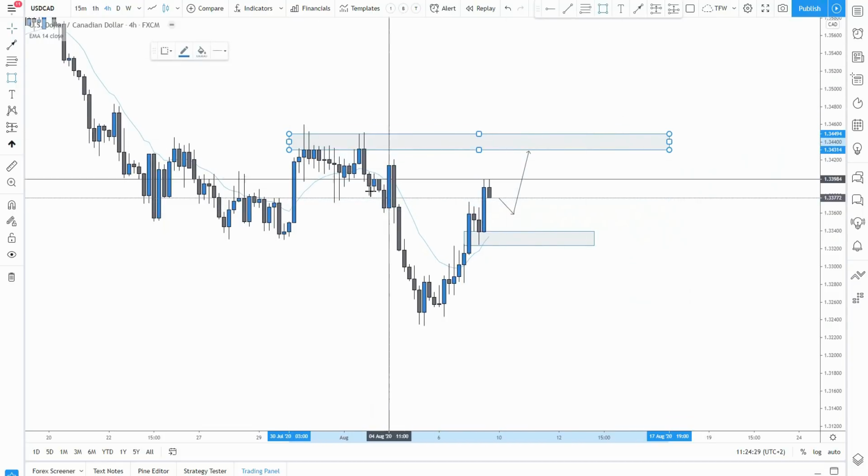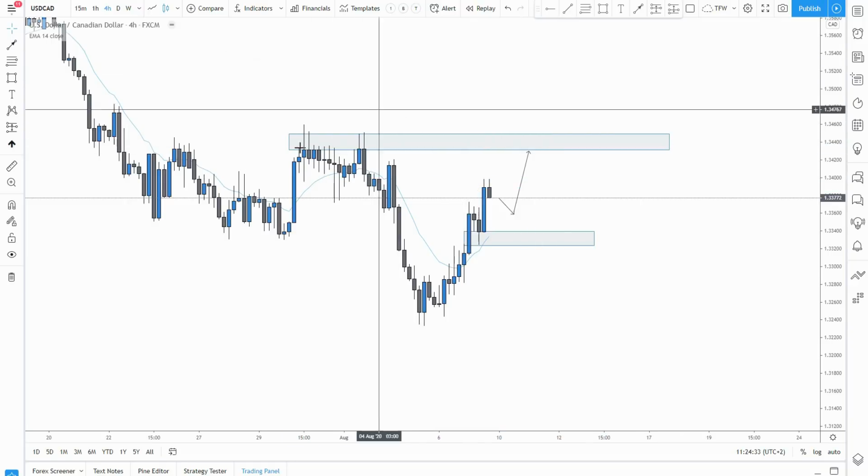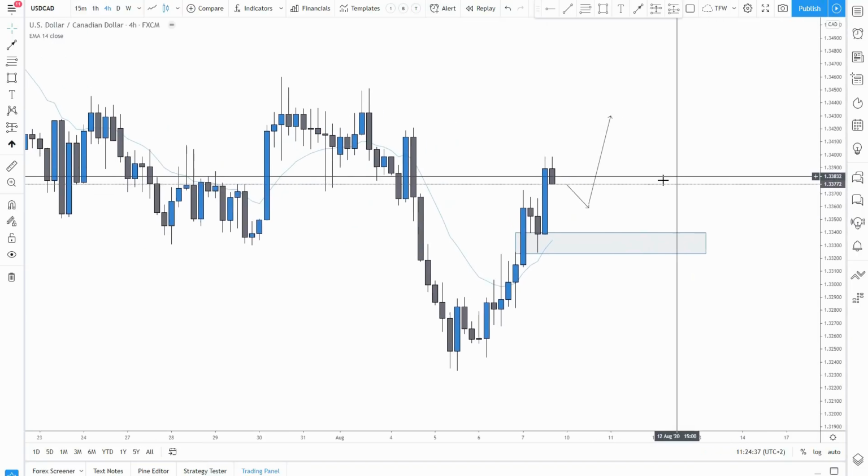Like we can take this, we can take this, and this is why I don't like support and resistance as well, because you can draw them everywhere. So I'm just gonna let Monday play out, see what is up.